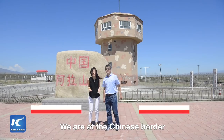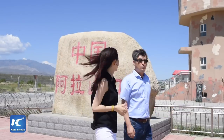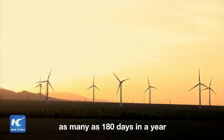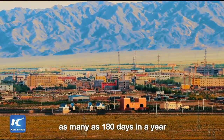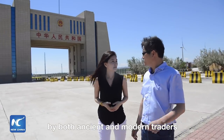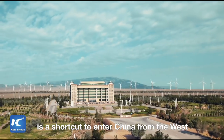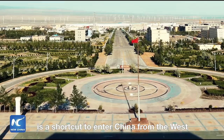We are at the Chinese border. This is Alatau Pass in Kazakhstan. It's right over there. Windy days here can be as many as 180 days in the year. But still, this place is favored by both ancient and modern traders. Well, I'm not surprised because the mountain pass here is a shortcut to enter China from the west.